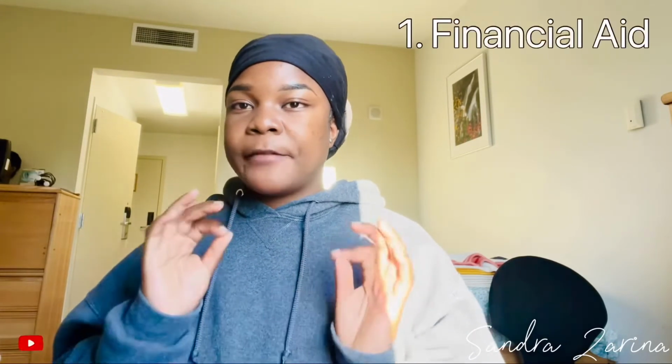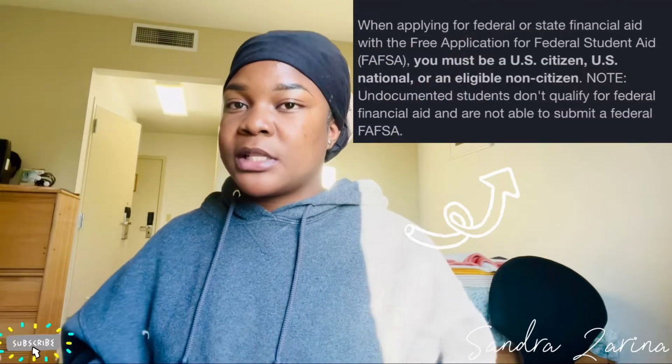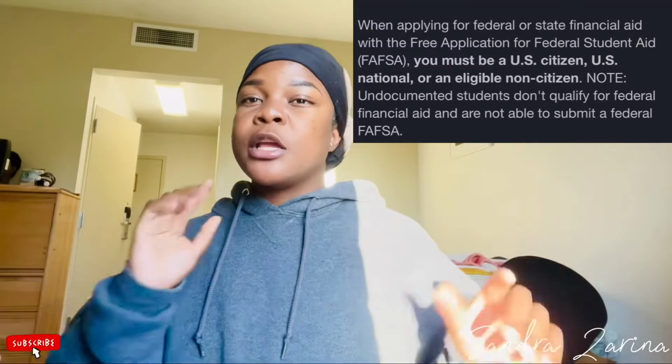So the first simple way to go to college while active duty is financial aid. Financial aid, unfortunately, is only for U.S. citizens. You have to be a U.S. citizen to be able to qualify for financial aid. I'm just going to read what financial aid is. Financial aid is money to help pay for college or career schools. So pretty much the government gives you money to go to school. All you have to do is have good grades and the government will keep paying for your tuition.